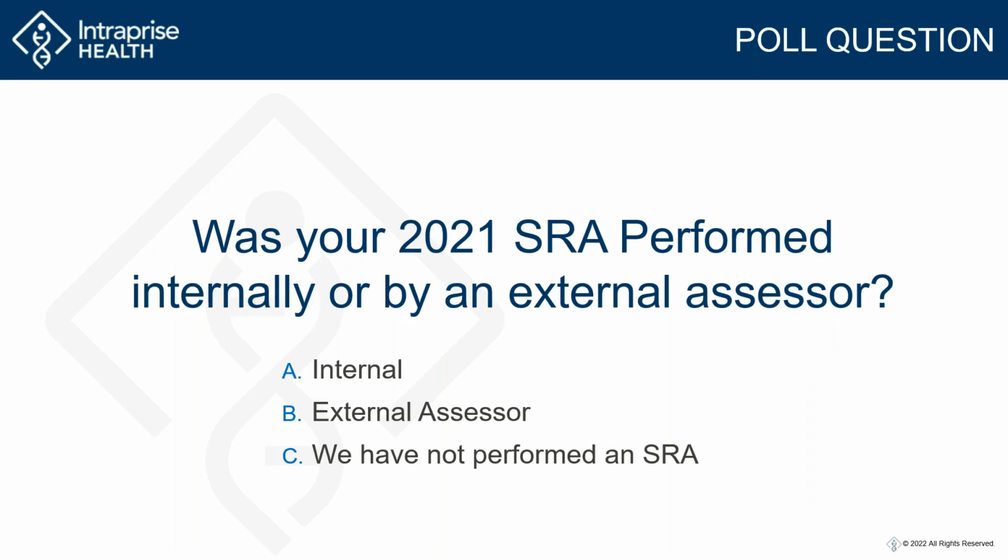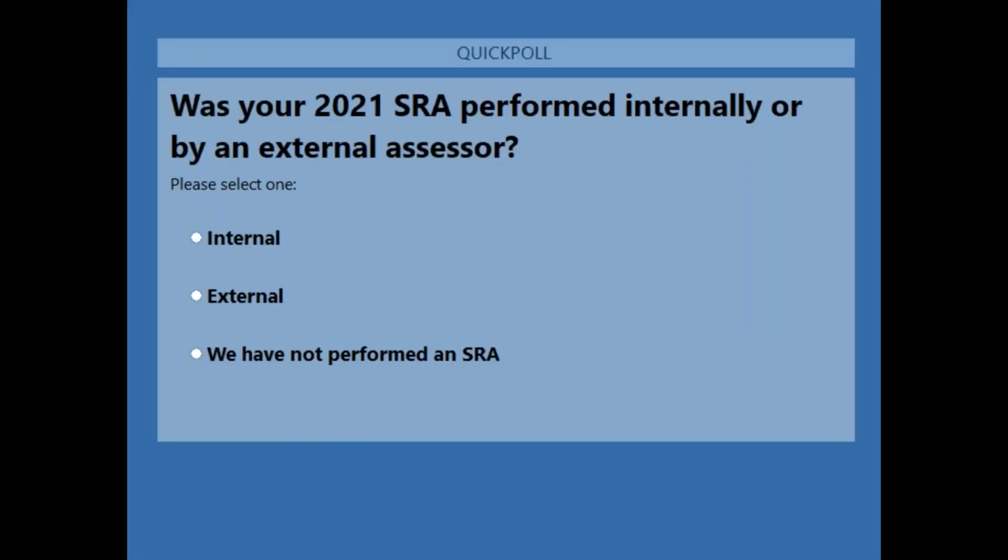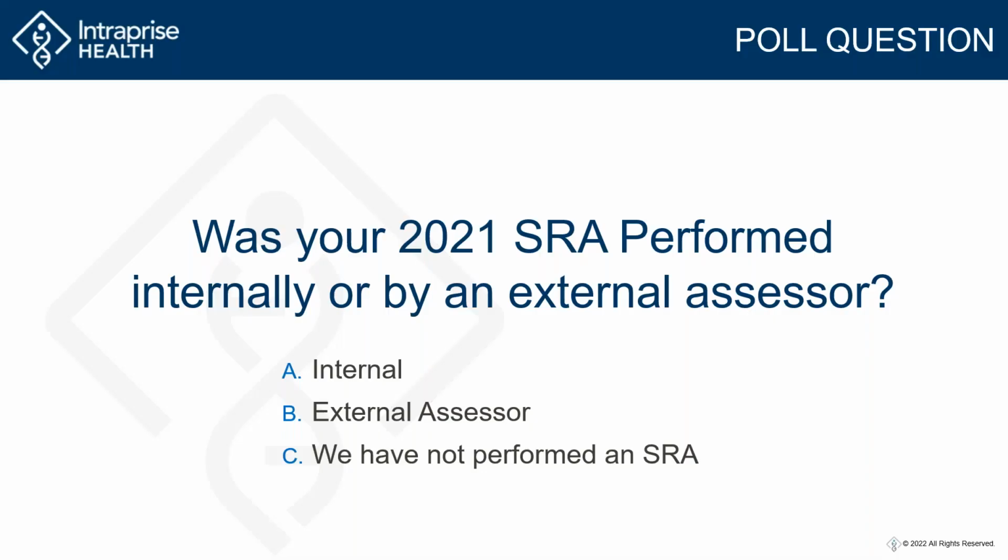So thank you. And then this is just a question more out of curiosity. When you did your 2021 security risk analysis, did you do it internally? Did you use spreadsheets? Did you use a methodology there? Or did you use an external assessor to do that? So we'll just give a minute. Actually, we're not going to give a minute. We're going to give 3 more seconds. 3, 2, 1. Okay, so interesting.